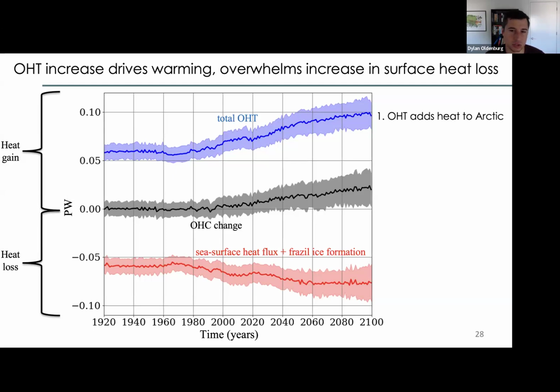And this increase in the ocean heat transport starts at around 1975. Meanwhile, the sea surface heat fluxes remove an additional 0.02 petawatts of heat from the ocean over the course of the simulations. So hence about 50%, so half of the additional heat carried by the ocean heat transport is then removed via the surface, and the other half remains in the ocean. And this enhanced surface heat loss, however, is overwhelmed by the large increase in the ocean heat transport.